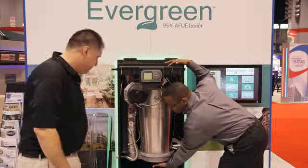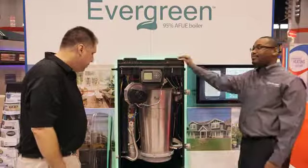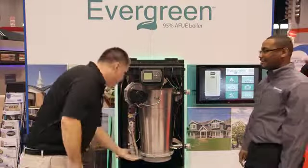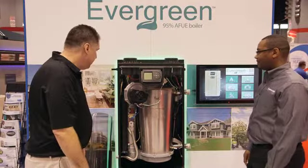And then there's a tube that you install, and it comes out right the side. Couldn't be easier. So I just caught this. This is a stainless steel fire tube heat exchanger. Yes. The base is non-metallic, so it won't corrode. Correct. Nice feature, nice feature.